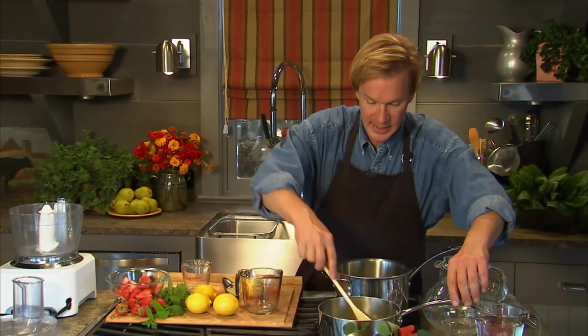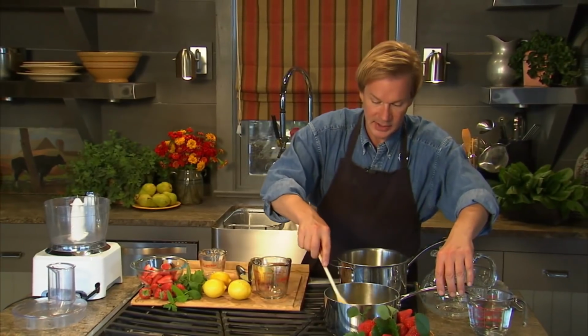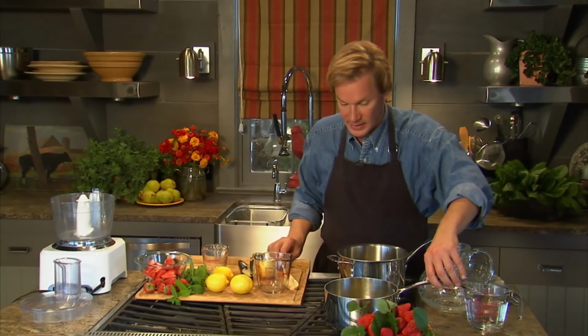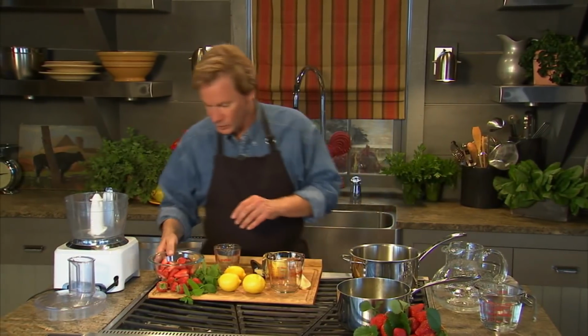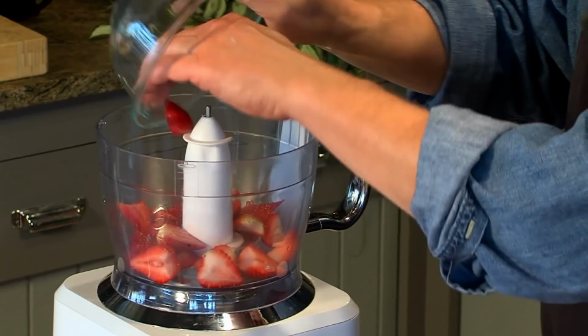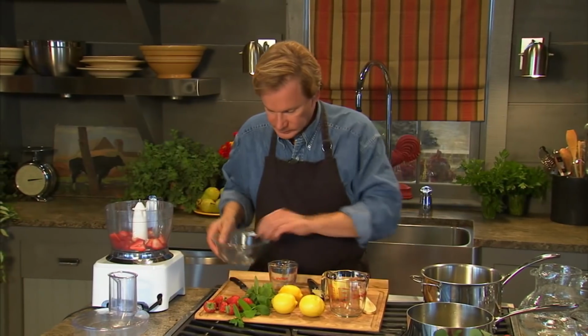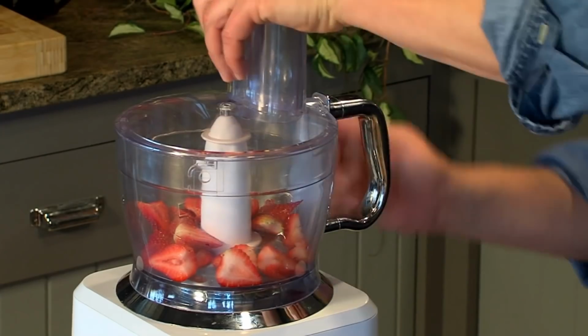So what you want to do is allow this to come to a boil, let it stop, let it cool just as we have here, and then what I'm going to do is take the strawberries, which we have here is a pint. I've capped these strawberries, split them in half. I'm going to put them in the food processor here, and I'm going to totally macerate them.